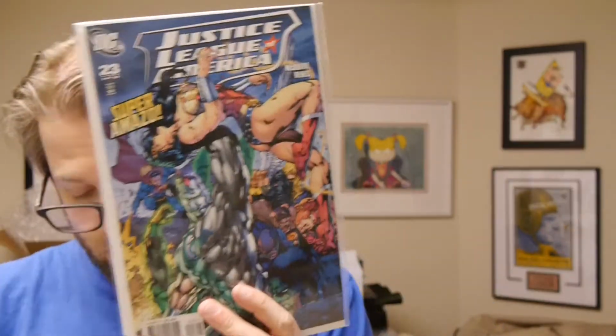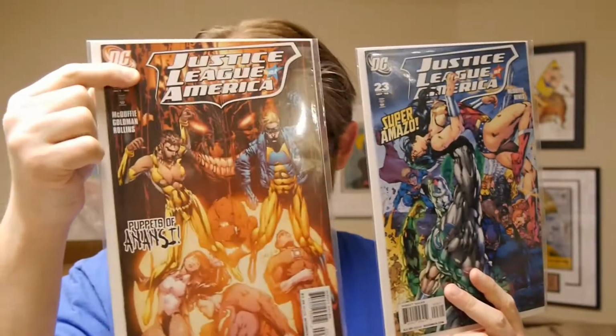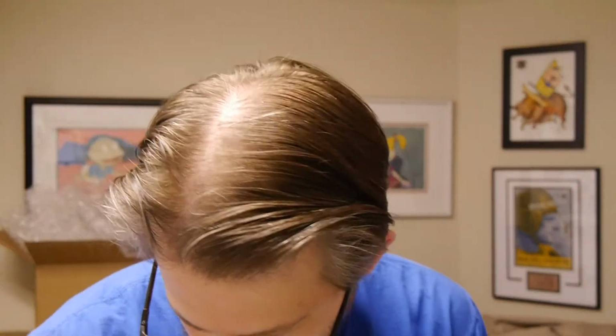Alright, so this is a nice one to check out. So that was number 22, and we're following up with number 23, and then finally 24. They do seem to do a nice job of trying to give you books around the same time. Also, we got number 25, the double-sized issue with a whole bunch of other people.